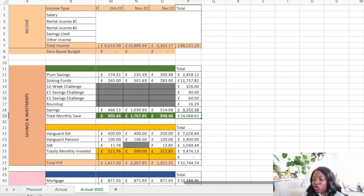And then when it comes to my investing, I was able to invest over £9,000. Again, it just made me realize how much I have been sending towards my future, and that just made me really, really happy. So in total, I was able to pay myself first over £32,000 in 2022 of the £88,000 that I brought in. I'm happy.